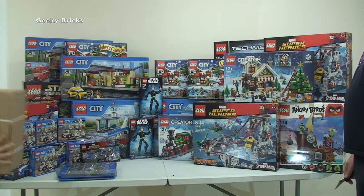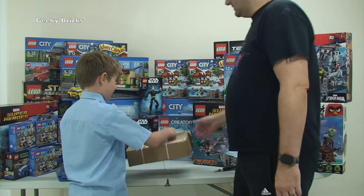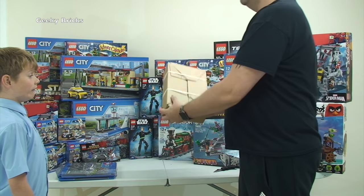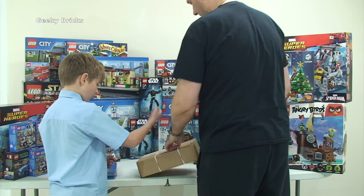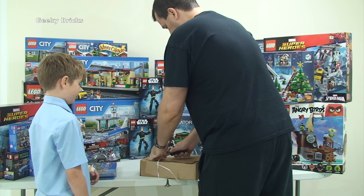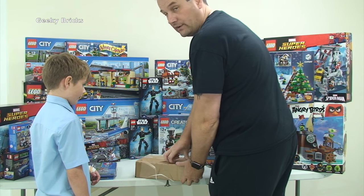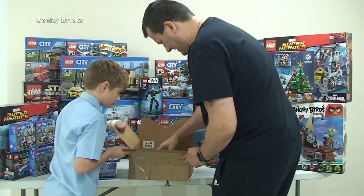Hey, Ethan, with the lightest Lego box in the entire world. It actually feels like a feather. There's nothing to it, is there? I can't even remember what's in here. There's literally nothing to this at all. You use a poly bag. Anyway, it's Lego Shop at Home, direct from Lego Shop at Home.